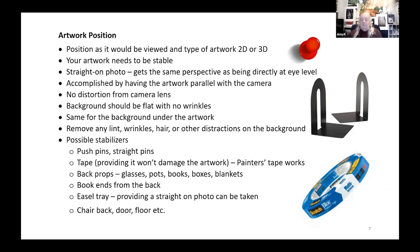One of the things that I was just reminded of by my brother is you can use the floor. Put it on a carpet, put it on hardwood, particularly if it's something like a sketch or a print and it hasn't been matted, you want them flat and it's a little bit more difficult to hang them up. So just sit it on the floor or sit it on a flat surface.